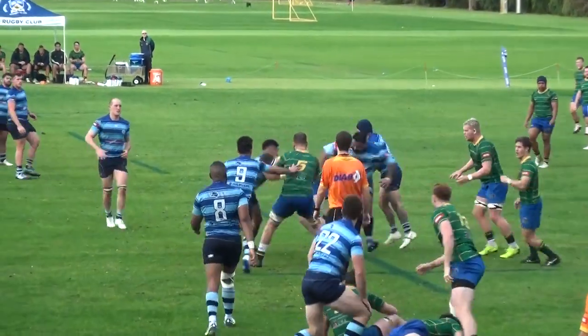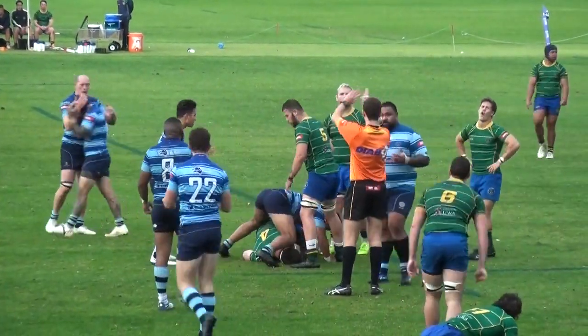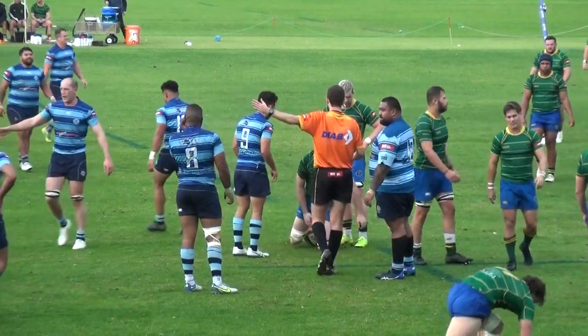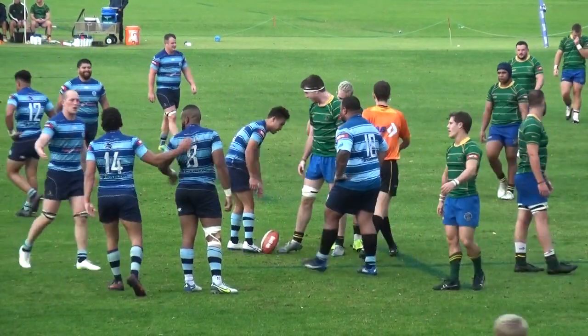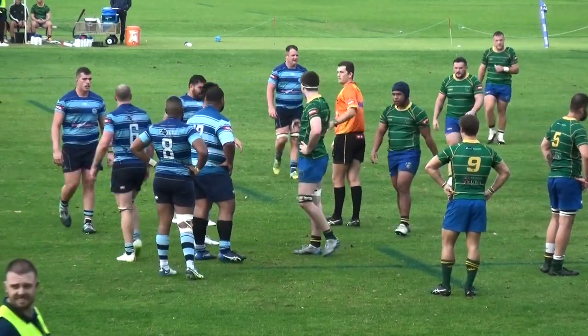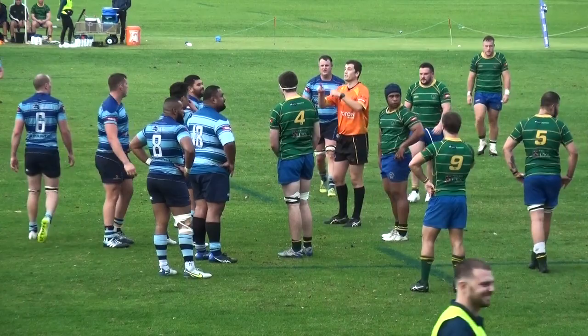Running on nicely, Kieran Westlake. Didn't like it. Lost forward. Just unable to hold on through contact there. Bromley tried to clean it up and hide it. Lost forward. Scrum down 40 out for Cottesloe now.